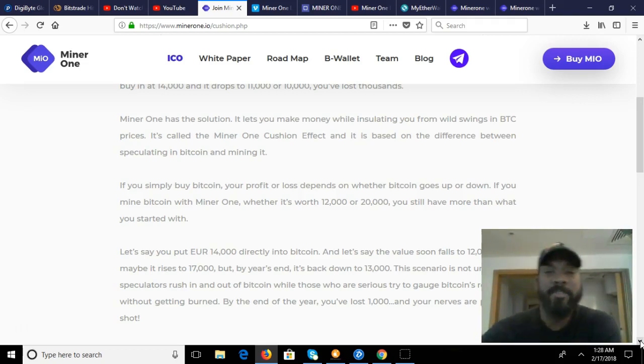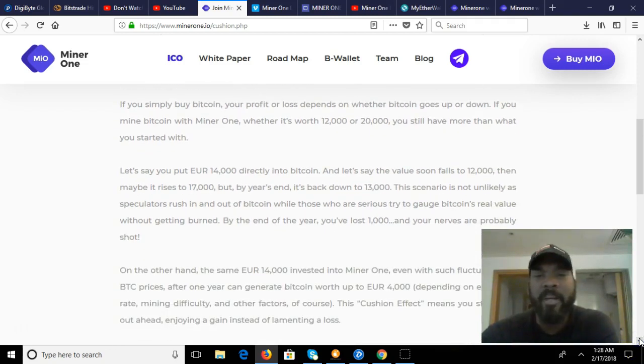Miner One has the solution. It lets you make money while insulating you from the wild swings in BTC prices. It's called the Miner One cushion effect, and it is based on the difference between speculating in Bitcoin and mining it. If you buy Bitcoin, your profit or loss depends on whether the Bitcoin goes up or down. If you mine Bitcoin with Miner One, whether it's worth 12,000 or 20,000, you'll still have more than what you started with.